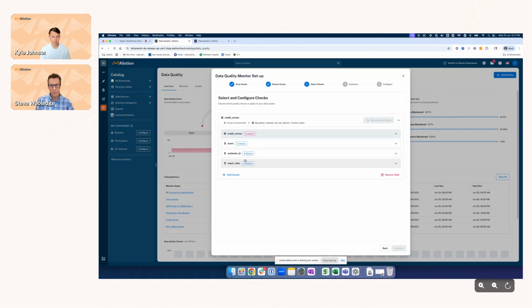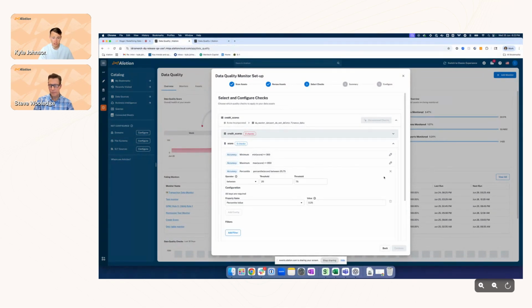A customer ID column, typically we see people putting on a uniqueness or a completeness style check, and then a report date column is a timestamp column, so a freshness check. So let's see what it returned. As you can see here, I defined a min check of 300, a max check of 850. So that's great. That's what I was looking for, was compliant with that range.